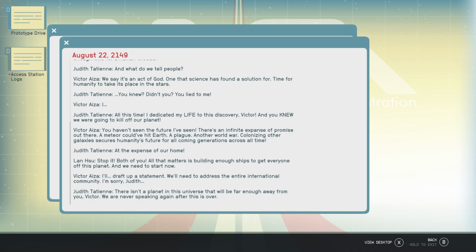Stop it, both of you. All that matters is building enough ships to get everyone off this planet. And we need to start now. I'll draft up a statement. We'll need to address the entire international community.